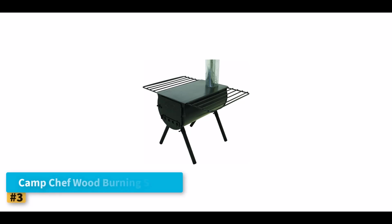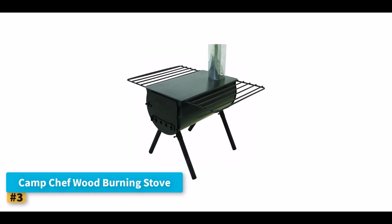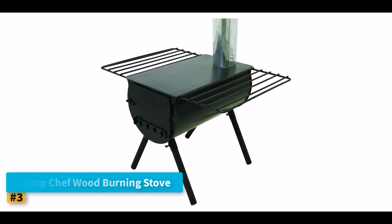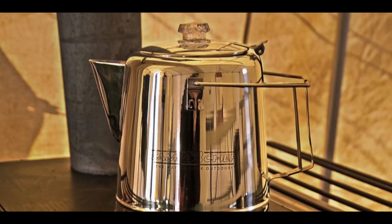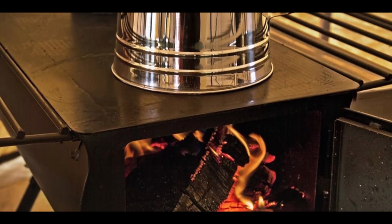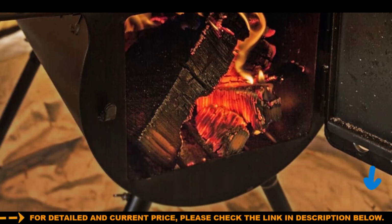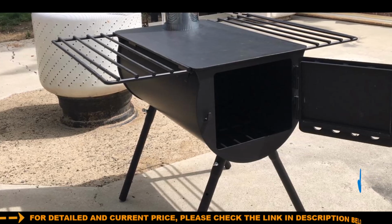Number 3. Camp Chef Wood-Burning Stove. The Camp Chef Wood-Burning Stove is a premium heating and cooking solution designed for outdoor enthusiasts. This high-quality cylinder stove system includes essential features such as a damper, internal log grate, spark arrestor, accessory shelves, and a 5-piece nesting pipe. These components work together to provide a convenient and efficient heating system for a variety of outdoor environments, from camping trips to backyard gatherings.